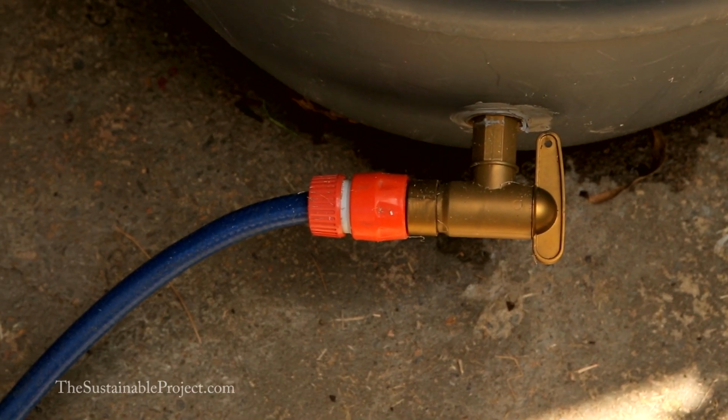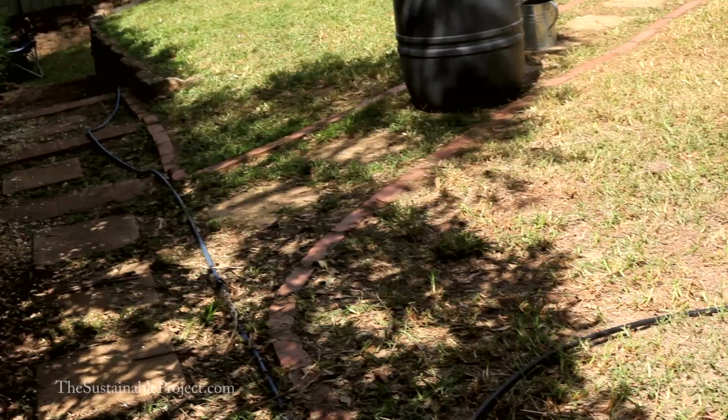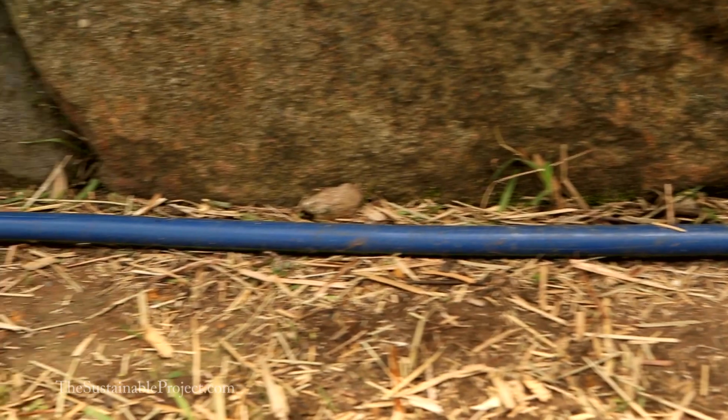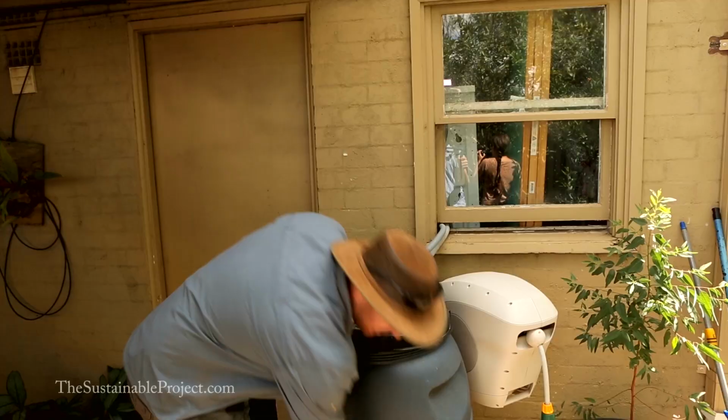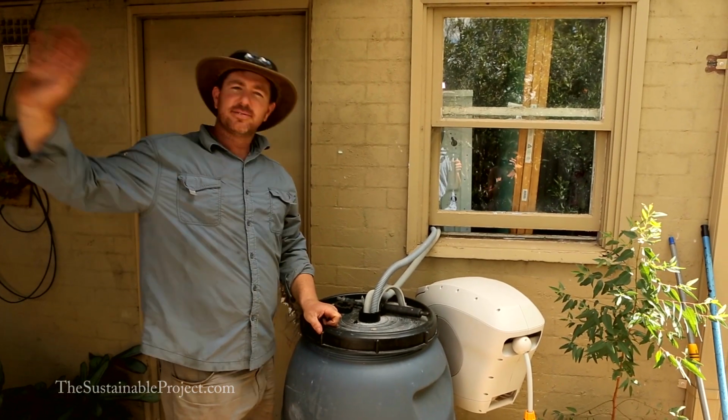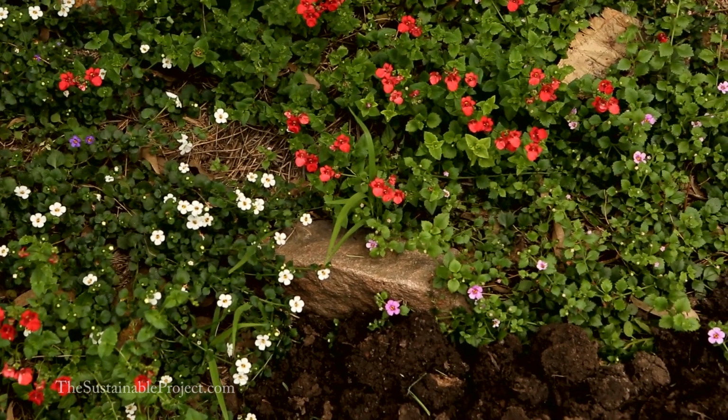Drilled a hole, put it in there, and we run the blue hose all around down the back and into the garden right over on the right side of the property. And pretty much you just open the tap up. That'll run out now.